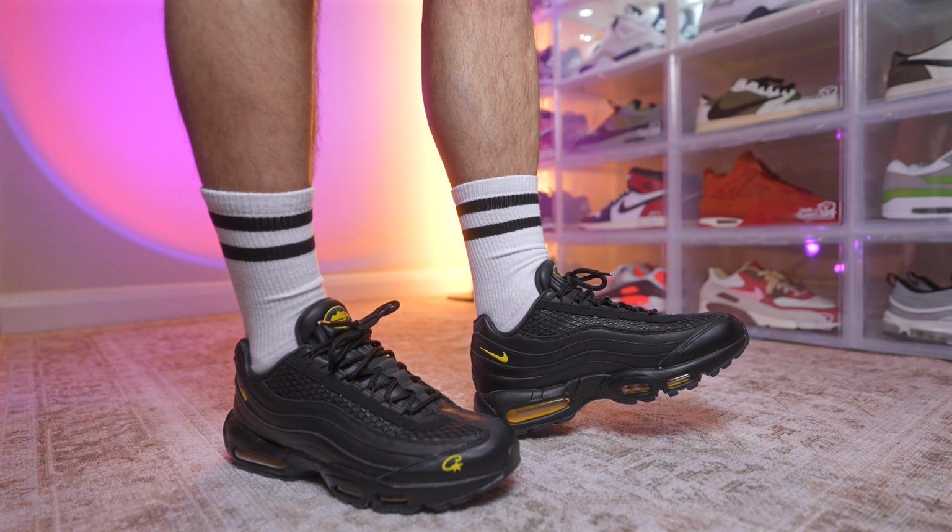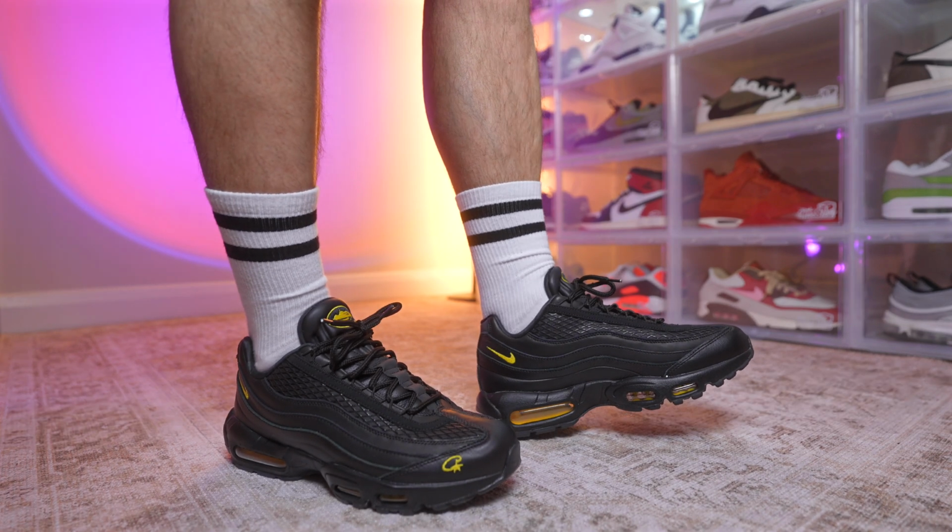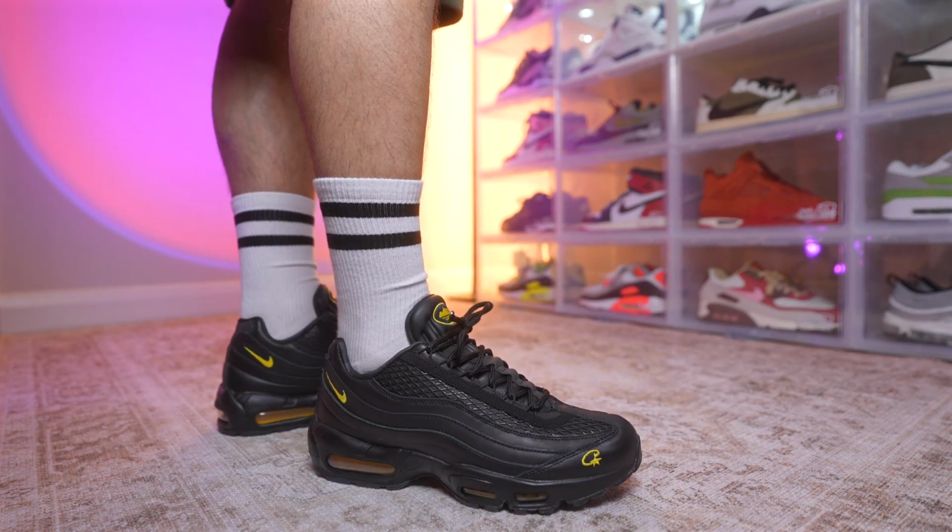I love this shoe. Very wearable, very nice in terms of materials, the hits, the accents, everything. I am giving the honey black 95 Corteiz a buy. I didn't need to take that breath. Now I'm even more out of breath. But yeah, it's defo, I'll do that again. It's a buy, bruh. It gets 2 buys, okay?